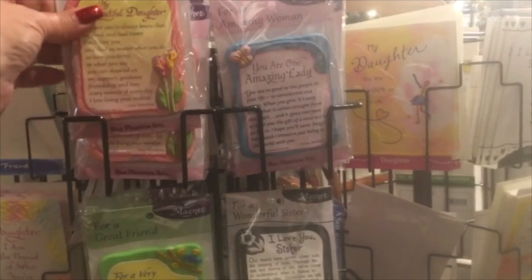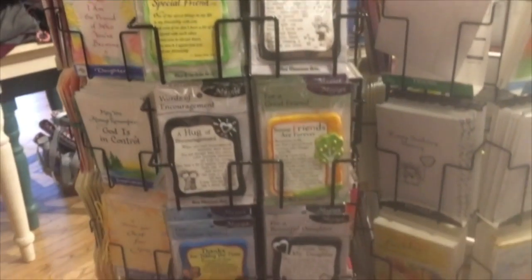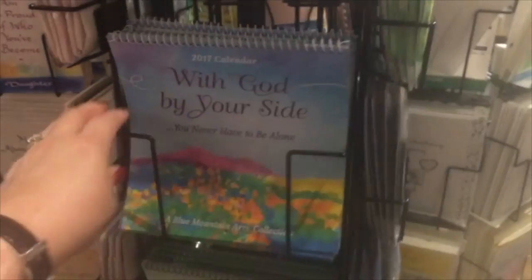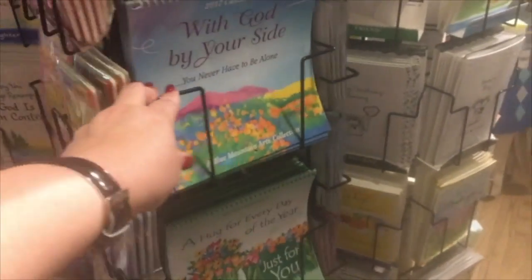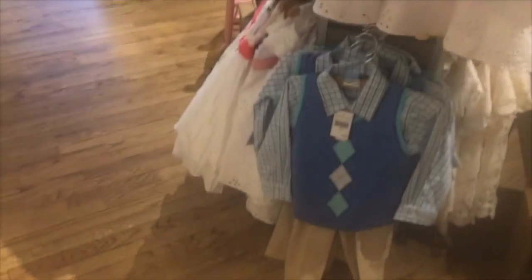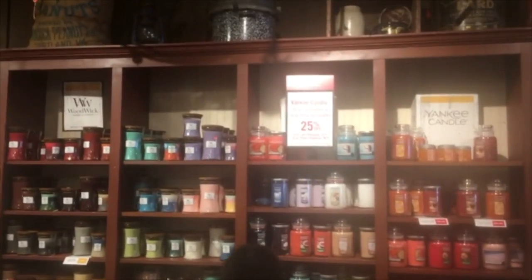Okie dokie, I'm back. This was just a little rack full of magnets and cards and little sayings. Very pretty little items on there. Little girl Easter dresses. Oh my goodness gracious. A little boy, look at that little vest down there. Oh, I would have dressed my little girls up like you would not believe in those clothes. Put bows in their hair to match.